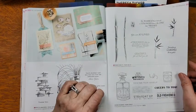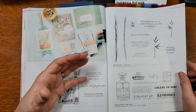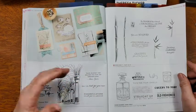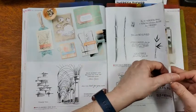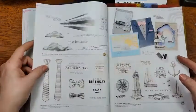So these types of things right here, this one and this one, I don't really know what to make with it. So I'll wait until I start seeing other people using them, and I'll go, oh, I gotta have that stamp set. Does that ever happen to you? Oh, it happens to me a lot.